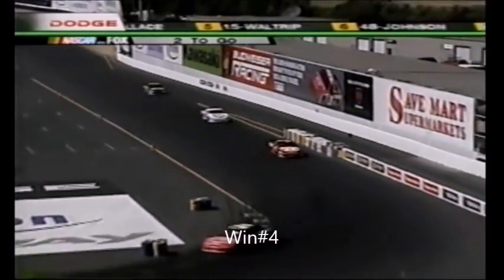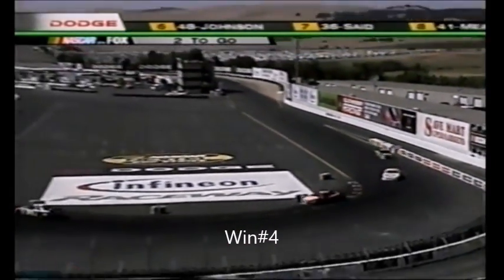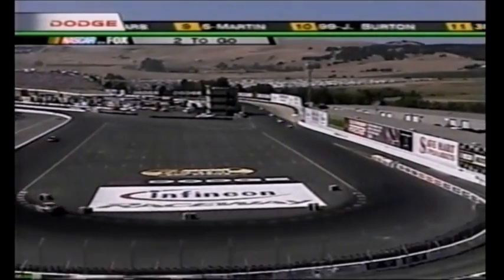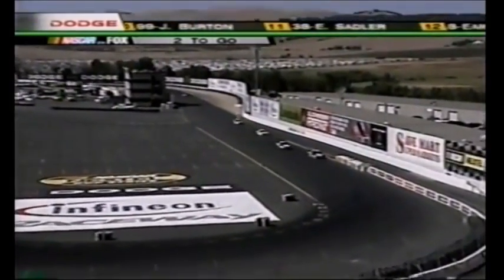McMurray's here to score points with the big picture, the full season in mind. So both drivers, though, doing a great job today. And McMurray could almost reach out and touch Jeff Gordon. We got a little bit of a battle brewing here with 1 lap to go for 4th place.